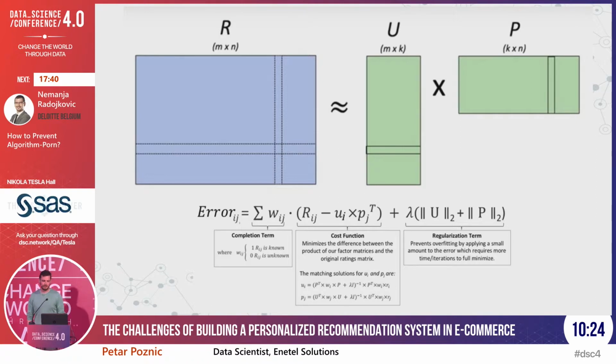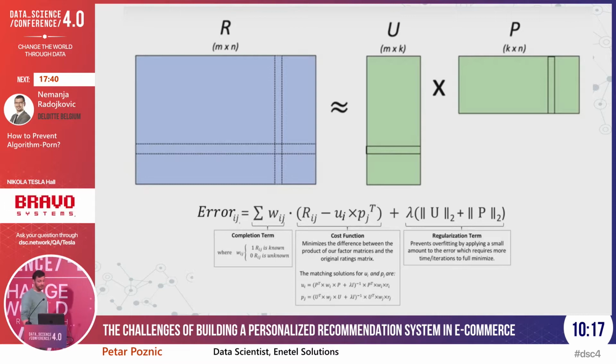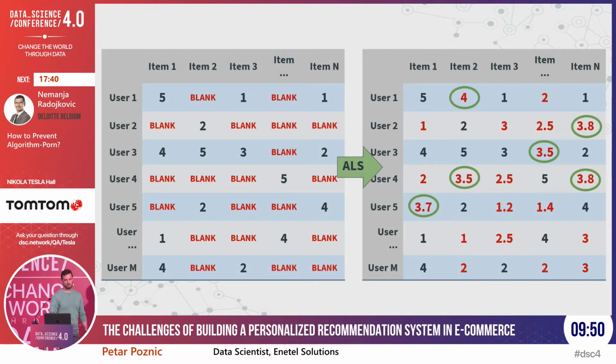And the way ALS decides what values to put into U and P is by first filling them with random numbers. Then it calculates the error using this error formula, and alternates back and forth between U and P. ALS adjusts the matrices, decreasing the error, and when the error is minimized, you multiply U and P, and as is shown, we get recommendations.